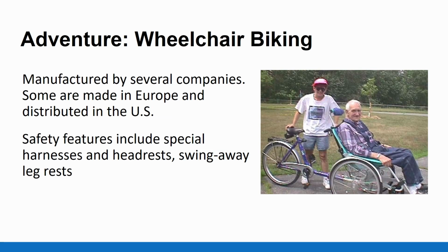If you have residents who just don't want to come out of their room or you can't get them to socialize with others, try the wheelchair bike. Even though you think it's going to be a one-to-one activity, it actually can be a social activity, as you'll find from the next slide.